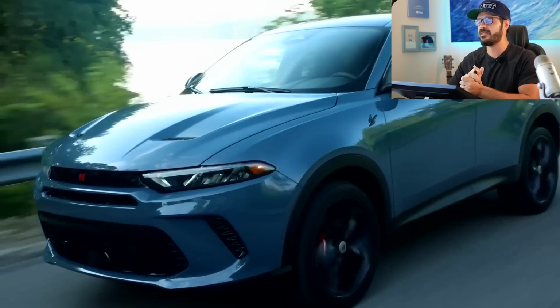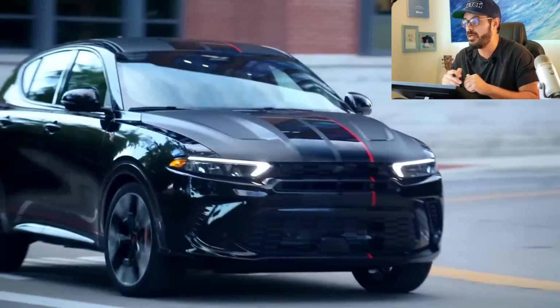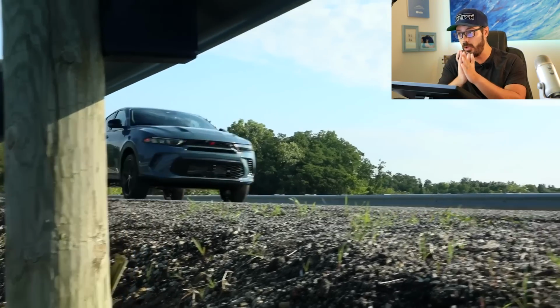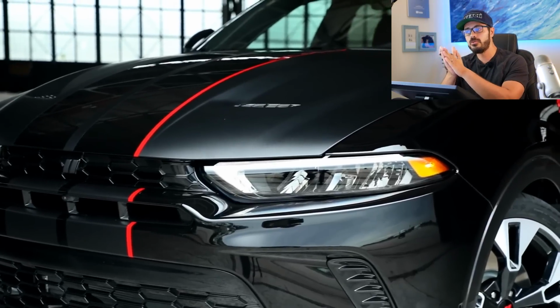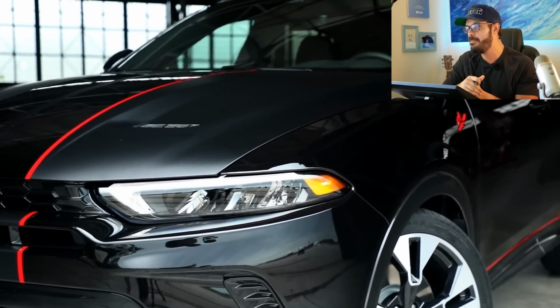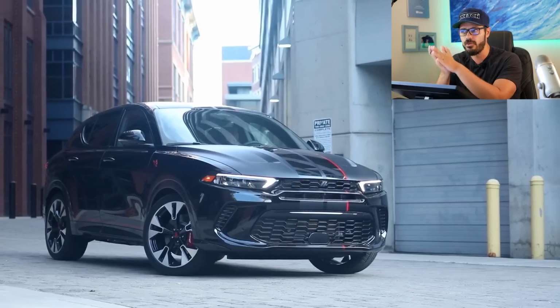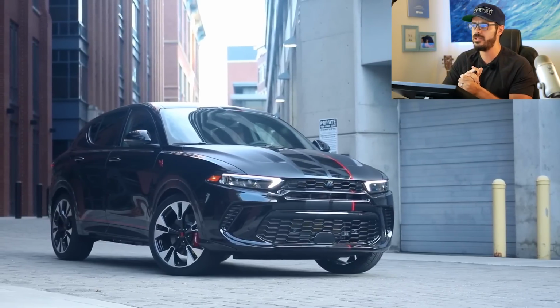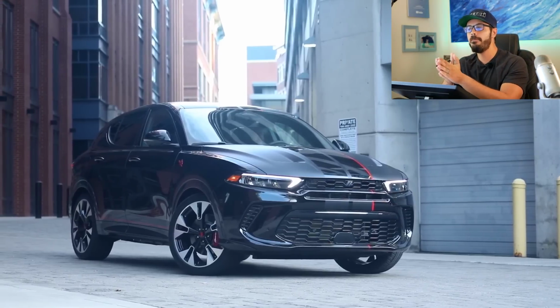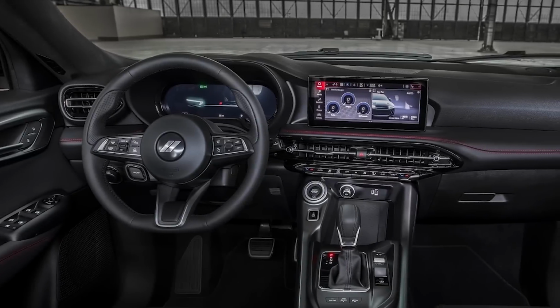So the base model has 265 horsepower and 295 pound-feet of torque, which is enough for a 0 to 60 time in 6.5 seconds. Now the Hornet RT comes with 20 additional horses, but close to 100 more torques, bumping the power up to 285 horsepower and 383 pound-feet of torque, giving it the 0 to 60 miles per hour time in just 6.1 seconds. Now this has a 1.3 liter turbo engine in the front, and then you have an electric motor over the rear axle, so you have that instant torque.